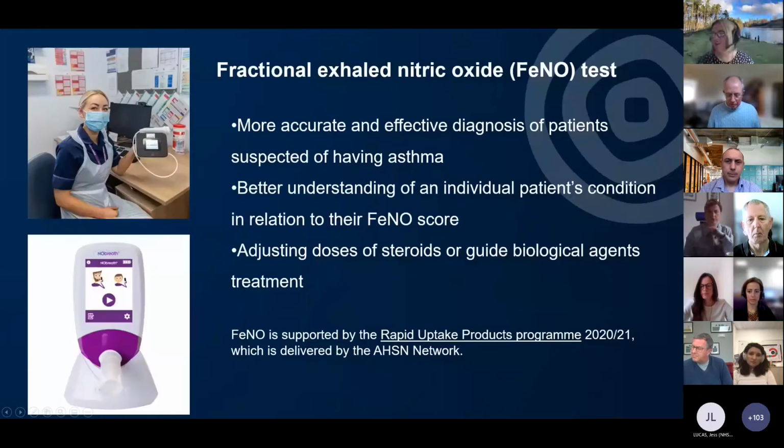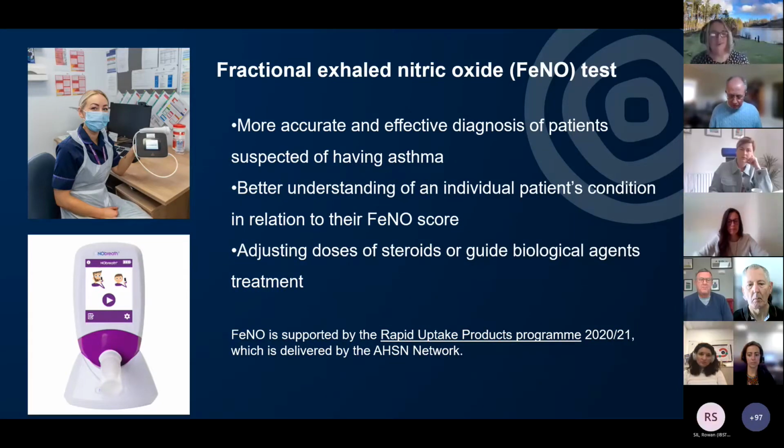I mentioned earlier about FeNO, but I just wanted to go into that in a little bit more detail for those who aren't familiar with it. The FeNO test measures fractional exhaled nitric oxide in the breath of patients and provides a score. This is a biomarker for asthma, which provides an indication of the level of inflammation in the lungs. A high FeNO level means there's untreated eosinophilic inflammation present, and that increases the likelihood of a correct asthma diagnosis and suggests that the patient will respond to corticosteroid medication.